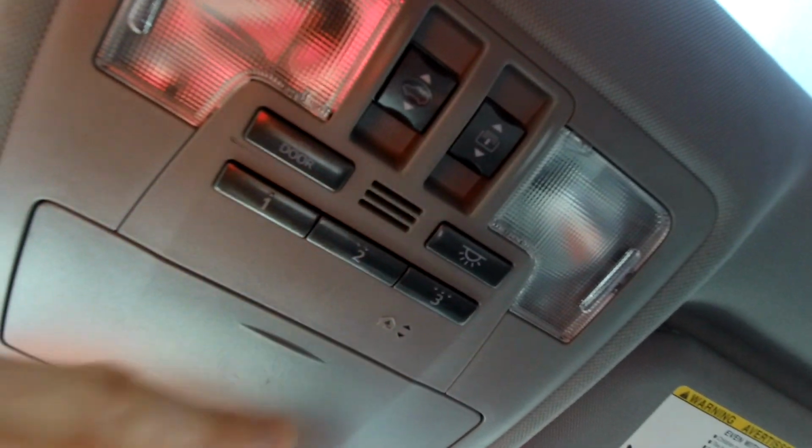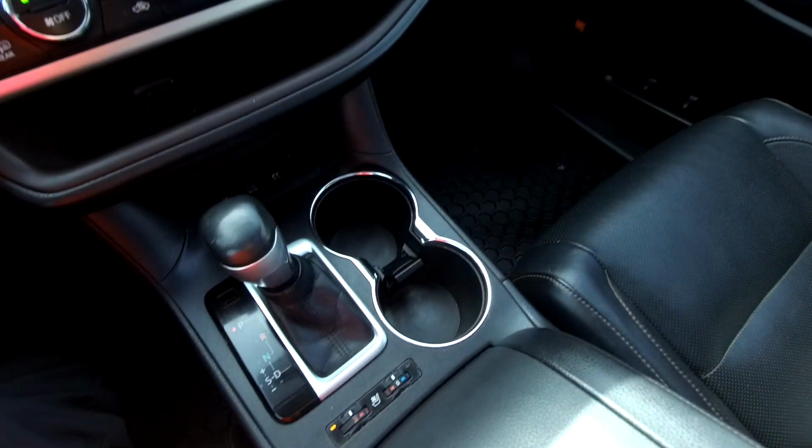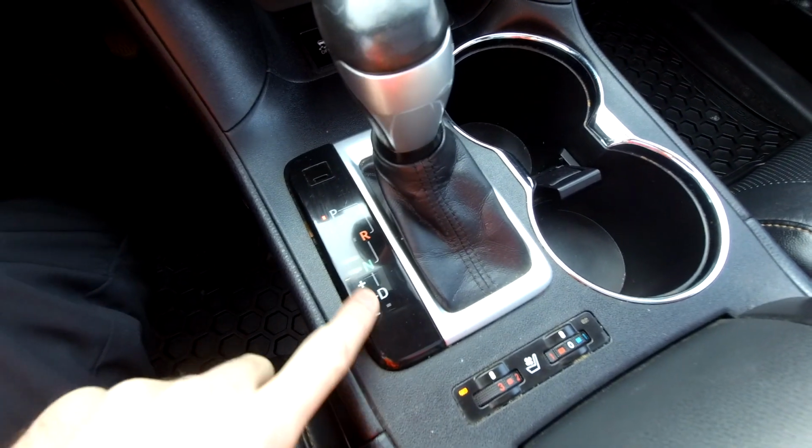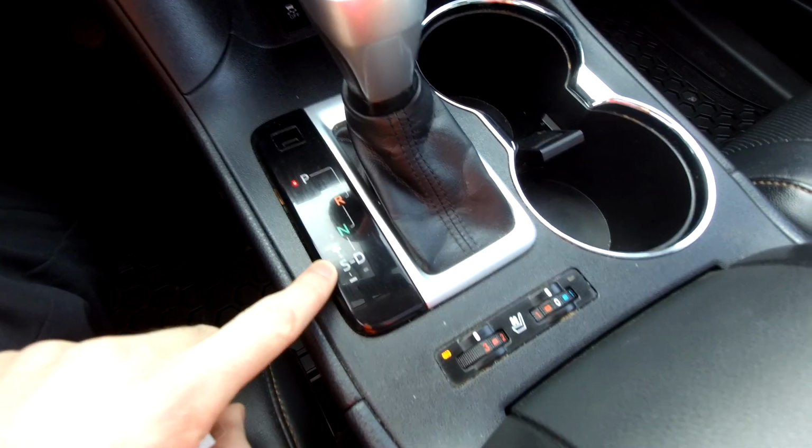3 garage door openers right here as well. So HomeLink buttons, you can program your garage door openers. Let's go back down to the gear shift now. Gear shift is typical, park and drive. You got sport mode, so you can shift your own gears if you'd like.